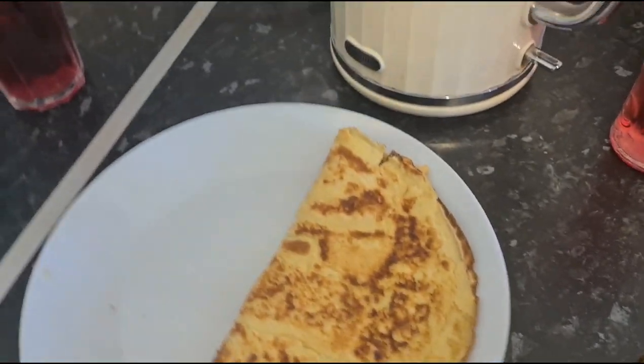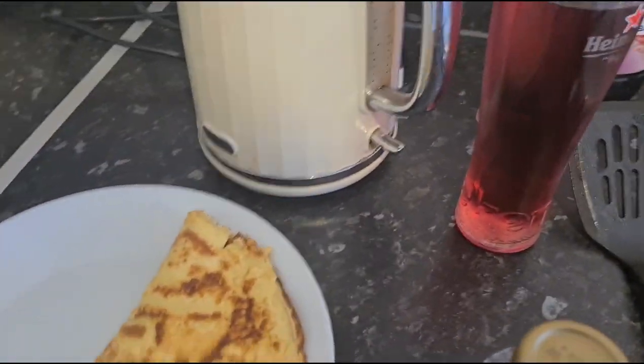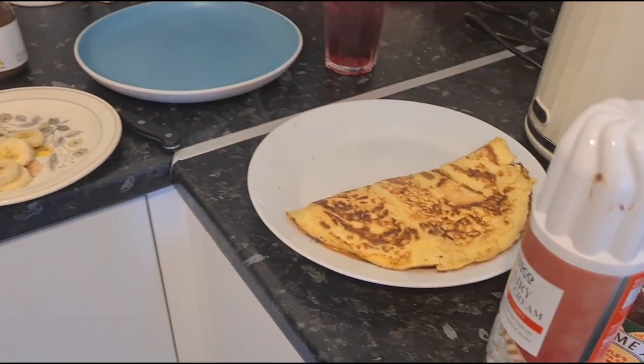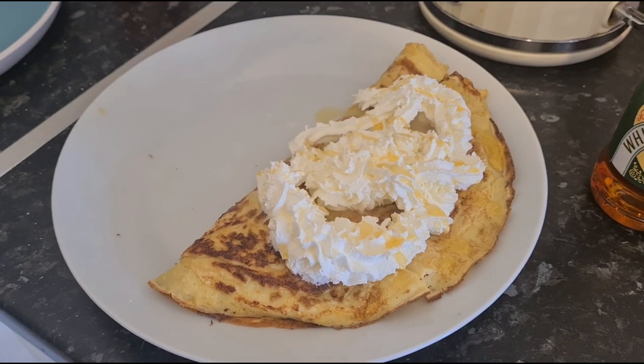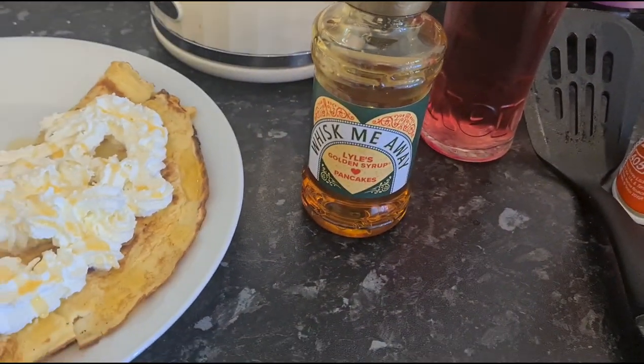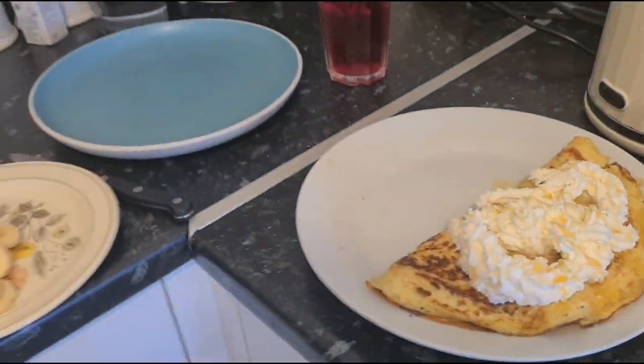Then I shall fold. Do you fold yours, guys? Because I usually roll. Do you fold, roll, or leave? Comment down below. Here is the finished product. Put some cream on and just a little swirl of golden syrup.